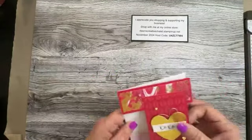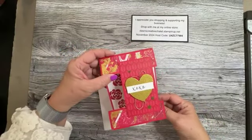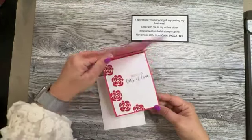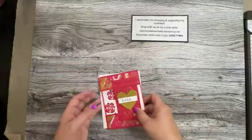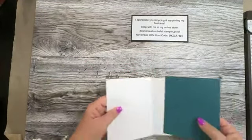And this one right here, I love this. This is an online exclusive product. Marbled Elegance, I believe, is the name of the suite collection. And open it up. Isn't that cute? I love this fold. I'm definitely going to be recreating that.